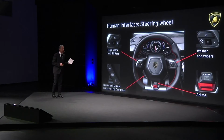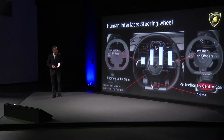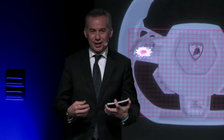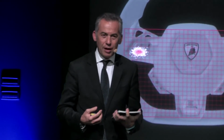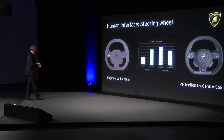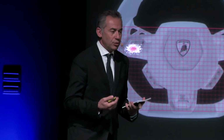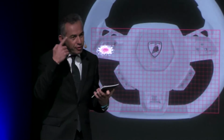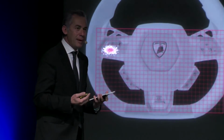What is important is that the layout of this steering wheel is not made by chance. We made a really big investigation in a neurological sense, with the support of different universities, to understand what happens instinctively when you must operate really fast, and what the brain is able to perform in the best way.